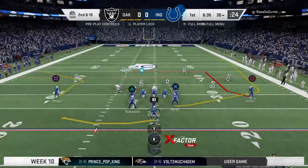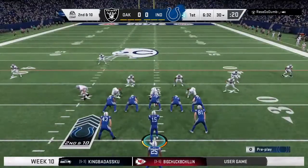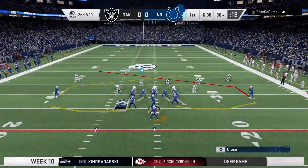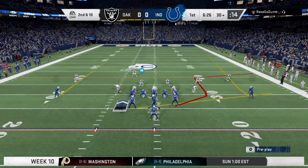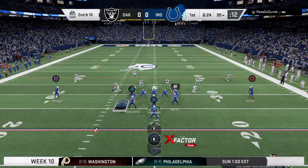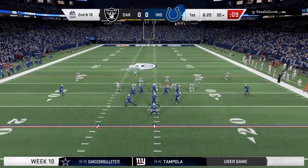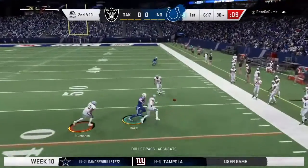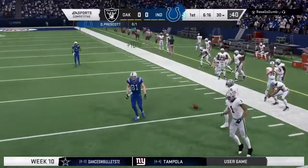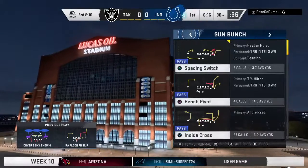Officially nothing on that last run. They'll try again, second and 10. Hey, kill. 27. Now Prescott. And this one incomplete. Too much contact to hold on to that one, and it's third down.